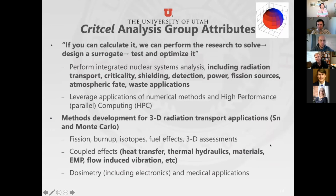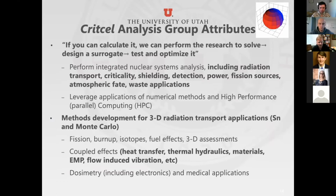So run the crit cell group, and our view is if you can calculate it, we can perform the research to optimize it, ultimately optimize it. We do every kind of calculation, including radiation transport, heat transfer, you name it, anything we've got to do to get the solution and model the system. So we're in the middle right now of doing some very high fidelity 3D burn-up assessments with a new algorithm we recently developed. So we're working on that.